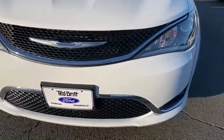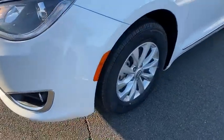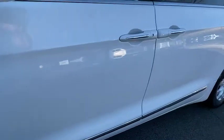front-wheel drive, rear defrost. This isn't just a vehicle, it's an experience, so stop in for a test drive today.